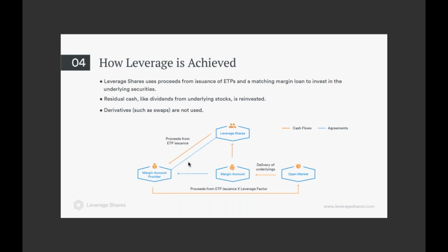But traders and investors should keep in mind that this is part of what allows Leverage Shares to access a margin loan at institutional rates and offer the products that offer this leverage at such competitive rates. So I hope that makes sense.